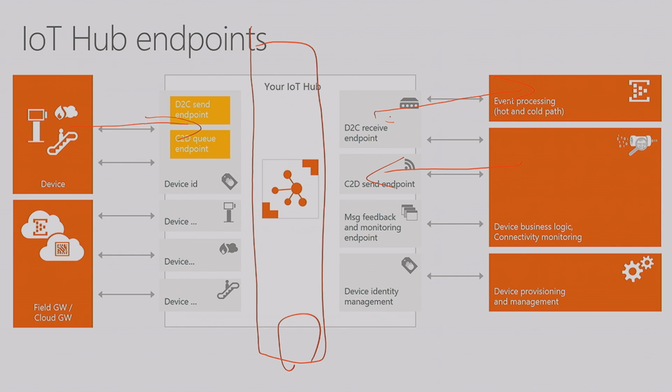So the IoT Hub has those types of semantics, and IoT Hub knows if the device has received the message, acknowledged it, etc., because that's part of the whole semantics. And that's through the message feedback and event monitoring endpoint. And then there's also a provisioning API to provision the IoT Hub, etc.